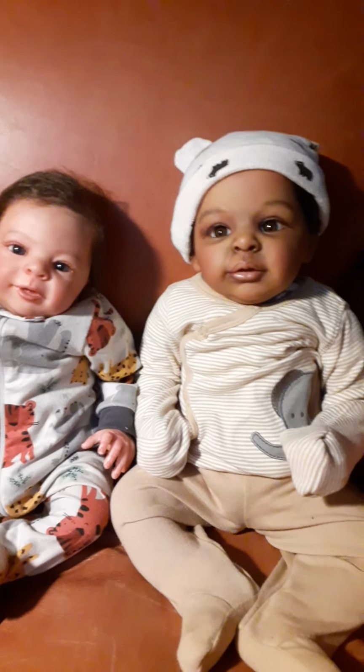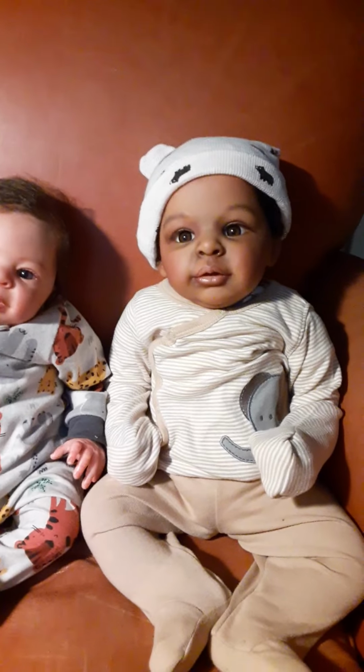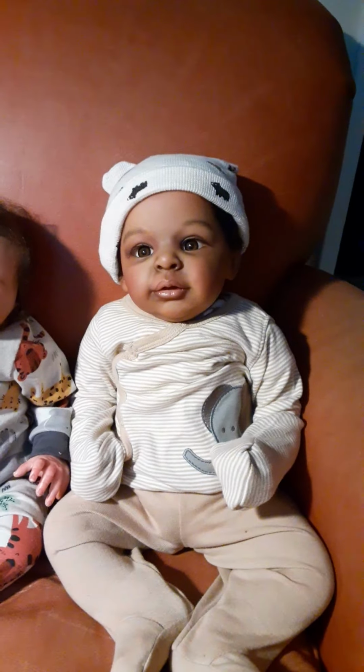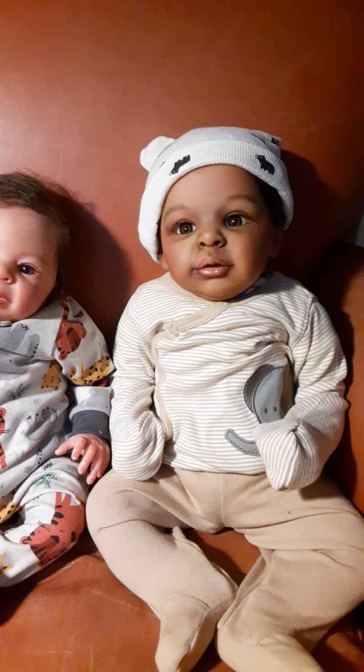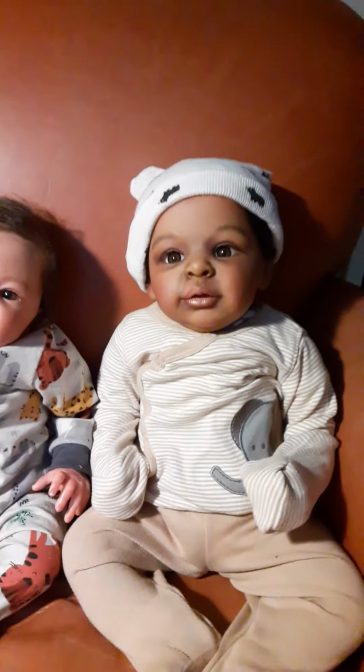But anyway, I was able to purchase him. Matter of fact, he is hands down the doll that I spent the most on out of all of my dolls. But he was the doll that I wanted the most out of all of my dolls. He's such a beautiful baby.